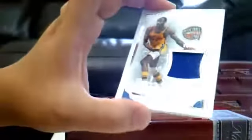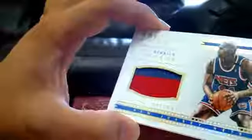LaMarcus Aldridge, 68 out of 99 colossal for the Spurs. Another Al Horford jersey for the Hawks, 75 out of 99. Mario for the Magic, number 25 out of 99. Rookie jersey. Nate Thurmond, jersey number 8 out of 49 for the Golden State Warriors. And then first patch is going to be Derek Coleman, number 6 out of 25 for the Nets, for the New Jersey Nets.